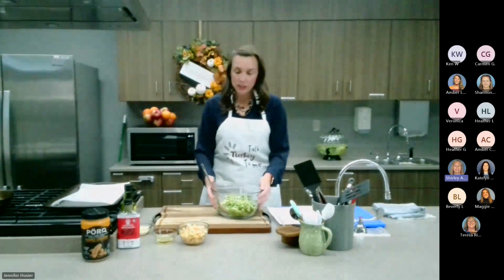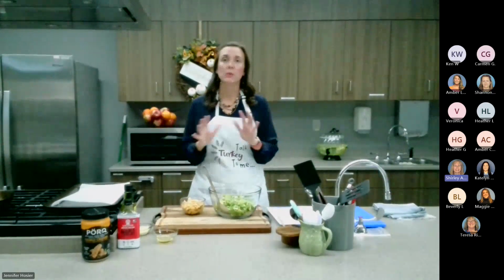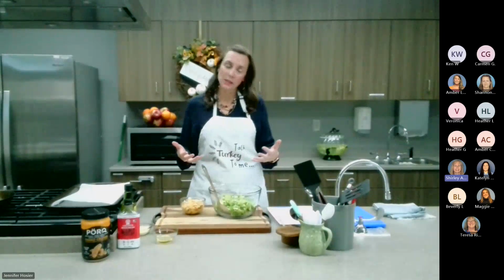It's a holiday. So we're going to do something a little different and better, just add a nice pop of flavor. And the great thing is when we're adding these pops of flavor, we're also adding a lot of nutrition into the mix. So it's a really great 2-for-1 deal.